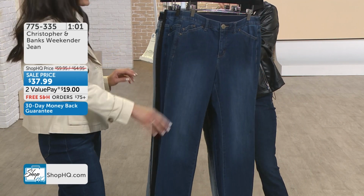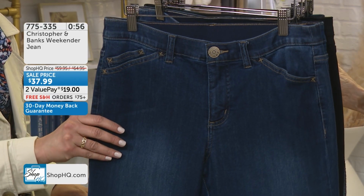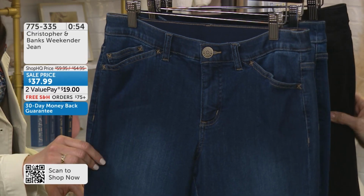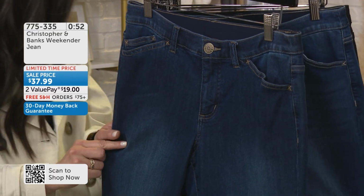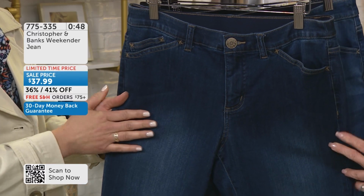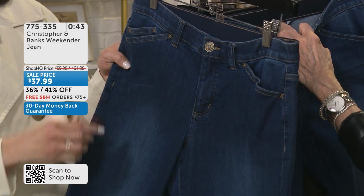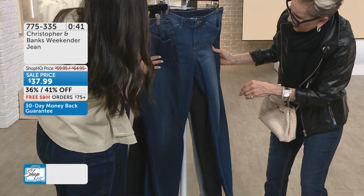Now, we have a few different washes. This is the Weekender jean. This jean is basically famous in the Christopher & Banks collection. This is going to be the medium stone wash. Let's compare. So this would be the dark, and that would be the medium.